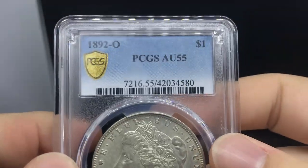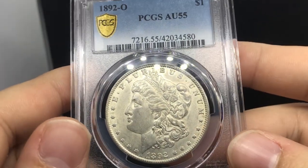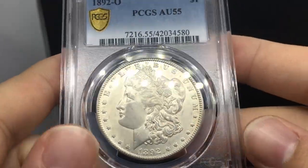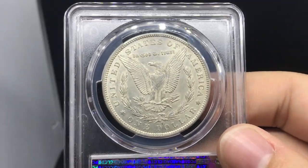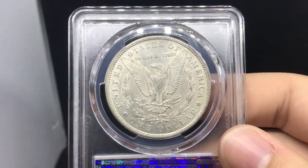But this coin's pretty nice. It's an 1892-O Morgan Dollar graded AU55 by PCGS. Has a nice True View on it. Jackie hooked us up. Jackie's been in a few shows here. He was at the coin show in Austin, but he was also at the coin show here in Houston today.